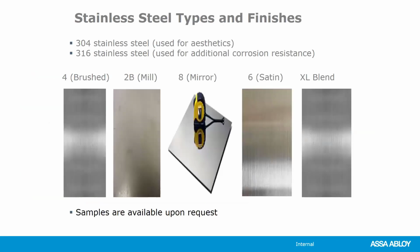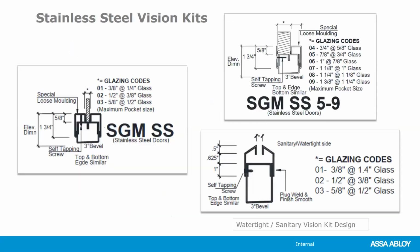That's just no good. Here's a quick sample of the finishes. As you can see, the XL blend on the right is very similar to the number 4 on the left. A sample is really hard to depict the differences. A trained eye would tell the difference, so make sure you know the differences. And then the mirror finish in the middle, a little distorted, but pretty mirror-like. We offer samples on all these products on a job-by-job basis as needed.